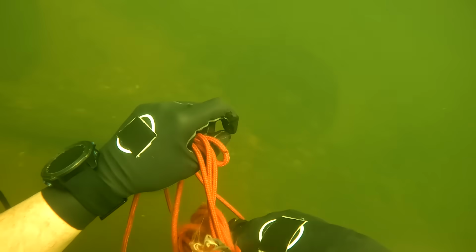Now I'm going to grab all this rope because I don't want to leave it. You know, a fish, a bird, or something can get tangled, and that is not good. So we're going to try our best to throw all this away.